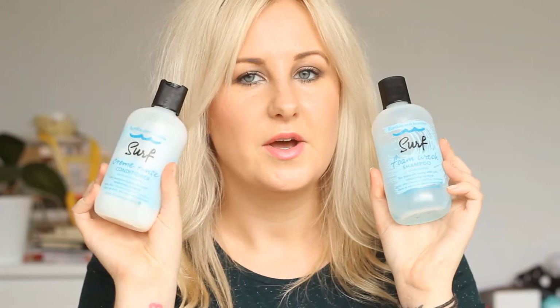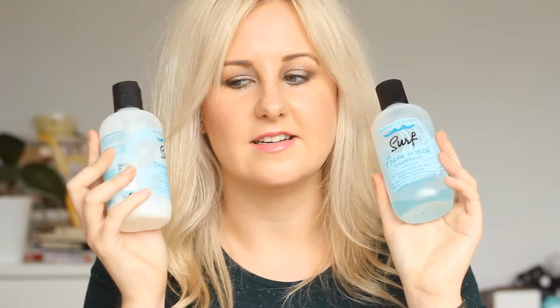So the first thing I will say in terms of washing my hair is that I do not stay loyal to any brand or any type of shampoo. I just go for what's in the shower, but recently I have been quite good. I bought a shampoo and conditioner set that I thought was right up my street, and I've done quite well there. I've been using this for the past couple of months and I'm nearing the end, and it is the Bumble and Bumble Surf Shampoo and Conditioner, and I think they've lasted quite well.